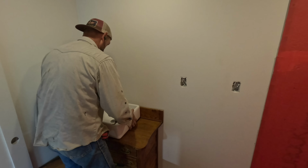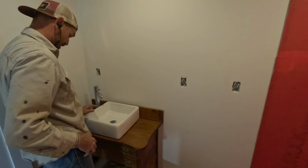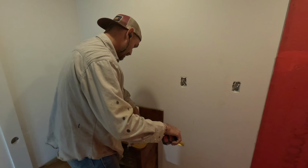So rather than opening up the drywall and moving the plumbing over a little bit to the left, I simply hid everything in the dry sink, and I couldn't be more happy with how it turned out.